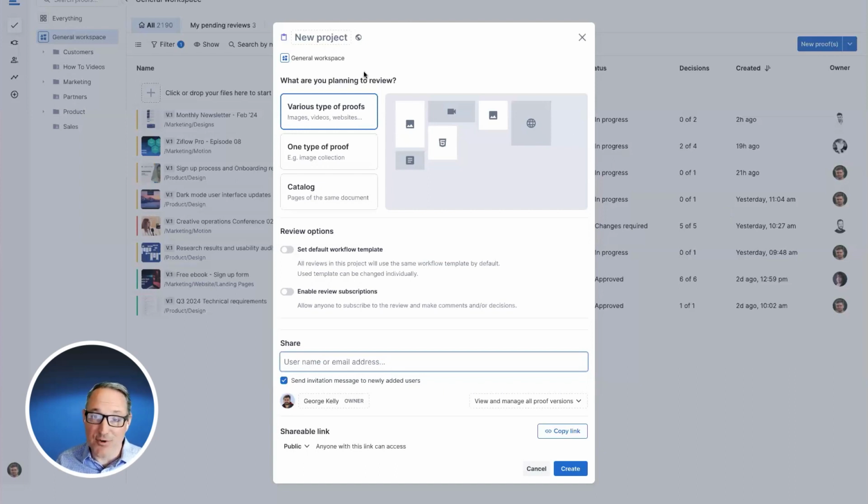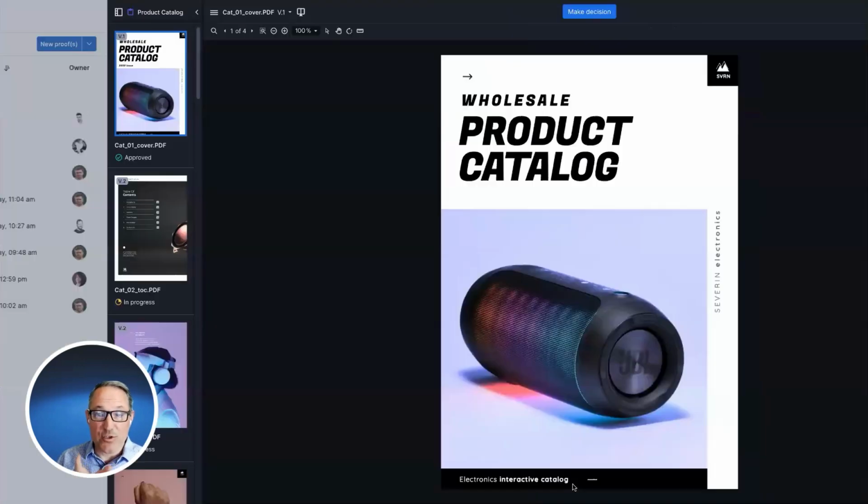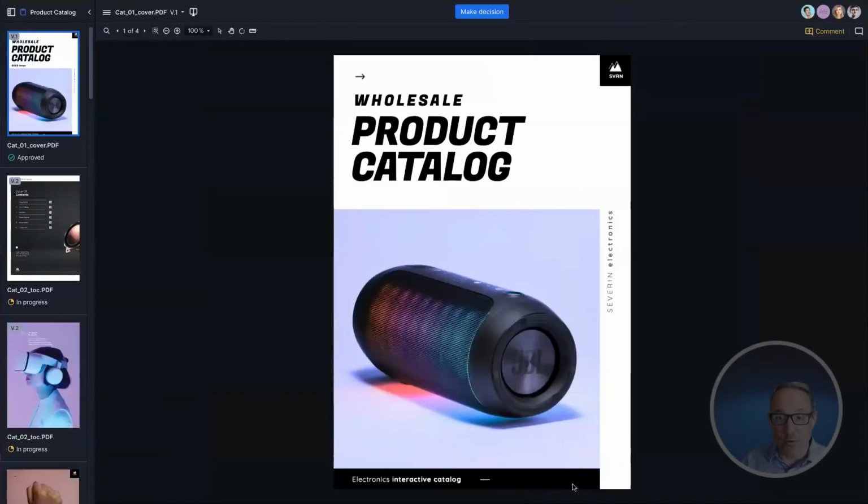So let's jump right into one of the most requested features, which is this idea of asset by asset approval. If we go into the catalog view here, this is a great way to demonstrate this. So maybe you've got a 100-page catalog and you want to be able to upload a number of pages and have those reviewed. So I'm going to create this and switch over really quickly into the reviewer mode.